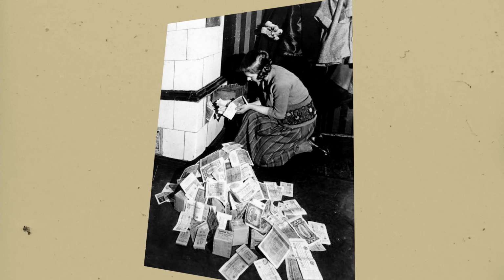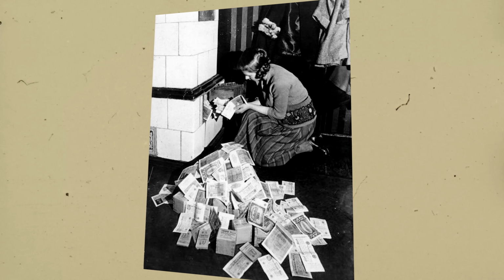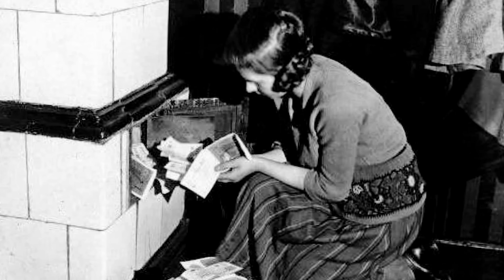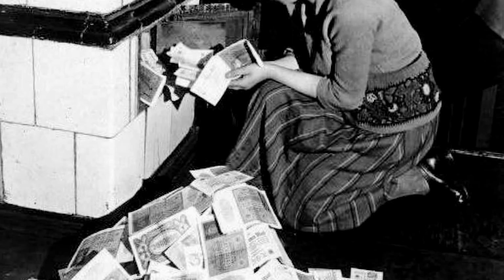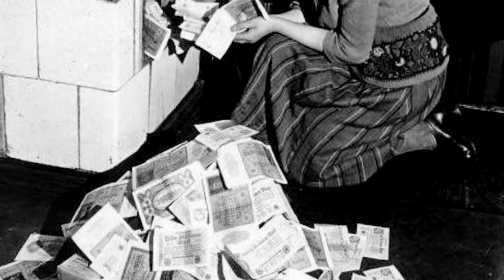A woman burns large quantities of paper money during the hyperinflation period in Germany in the 1920s. The currency's value fell so much that banknotes became worth less than firewood or coal.